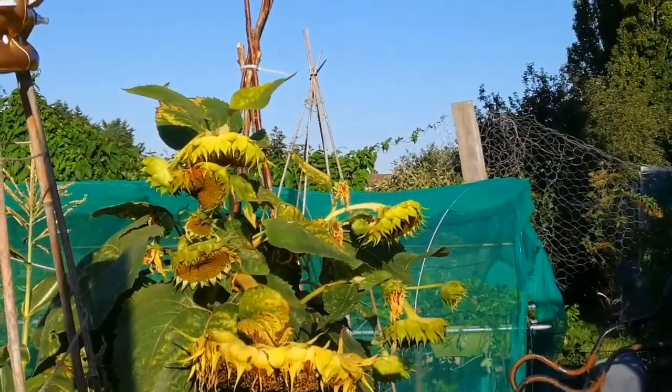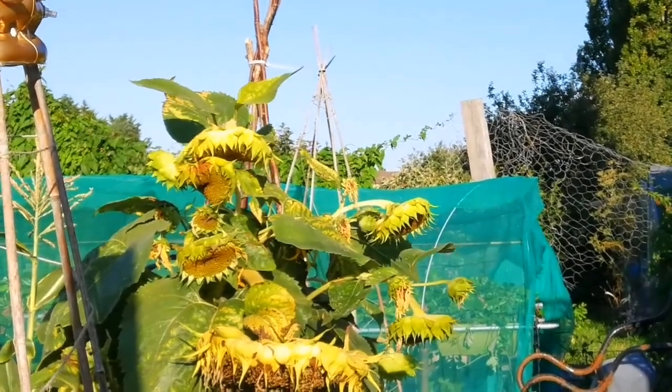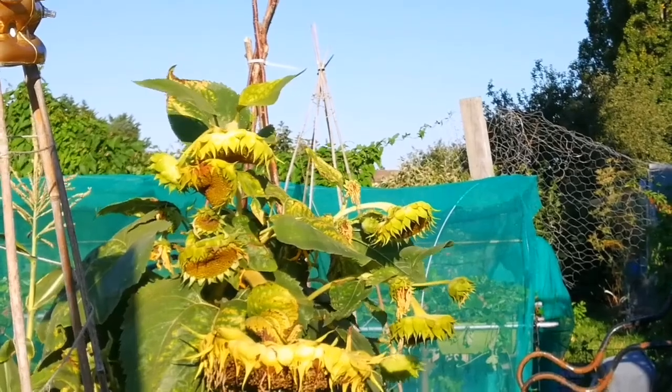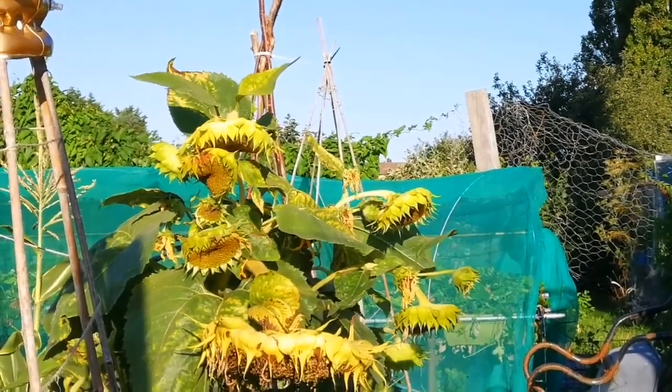And just before finishing and wrapping up this tour, I want to show you our sunflowers. Rats and the squirrels have not been active this year, it seems. No wonder.